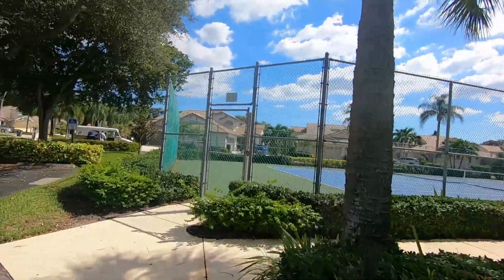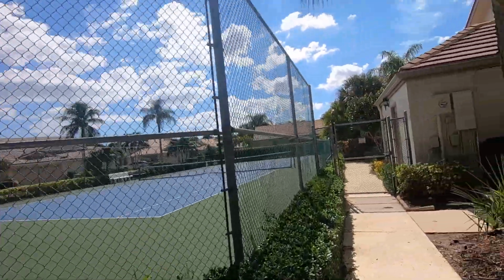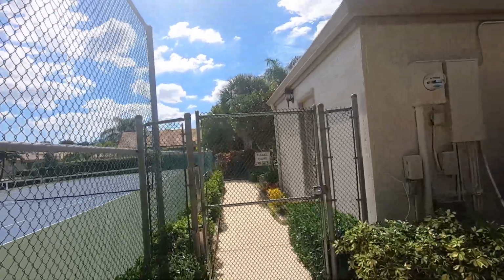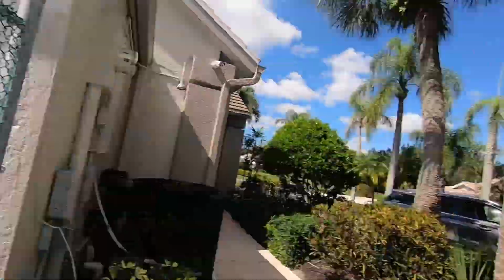So as you can see behind me, you have the clubhouse here, you have the tennis courts right here, and then back in there you have the pool. I can't really show you the pool area, but it is back in there. So for that low fee of $215 a month with the association, I feel like that's a great deal.